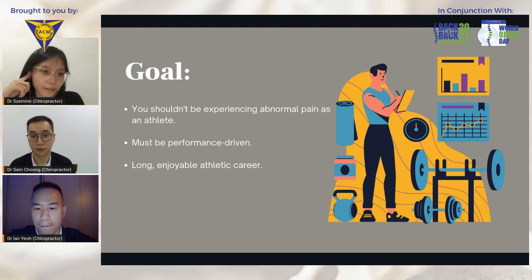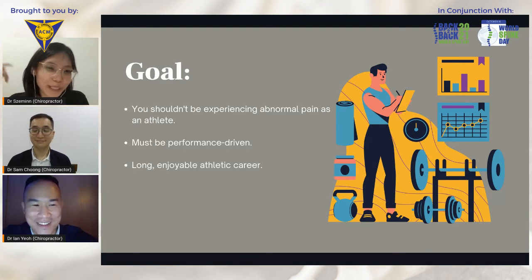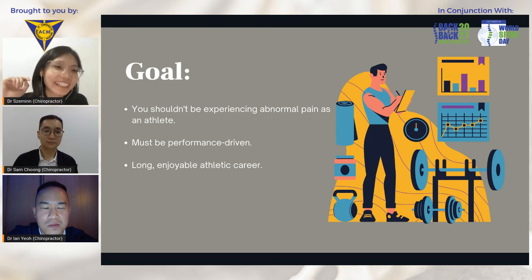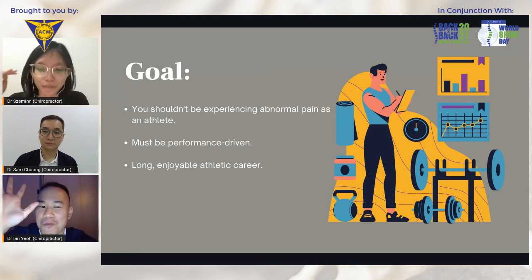And that's why we're here, right, Dr. Ian? Yes, 100%. So, I think we should also say that you shouldn't be experiencing abnormal pain as an athlete. It doesn't mean that you need to be an athlete to experience abnormal pain. You don't need to be an athlete to have pain that is abnormal.